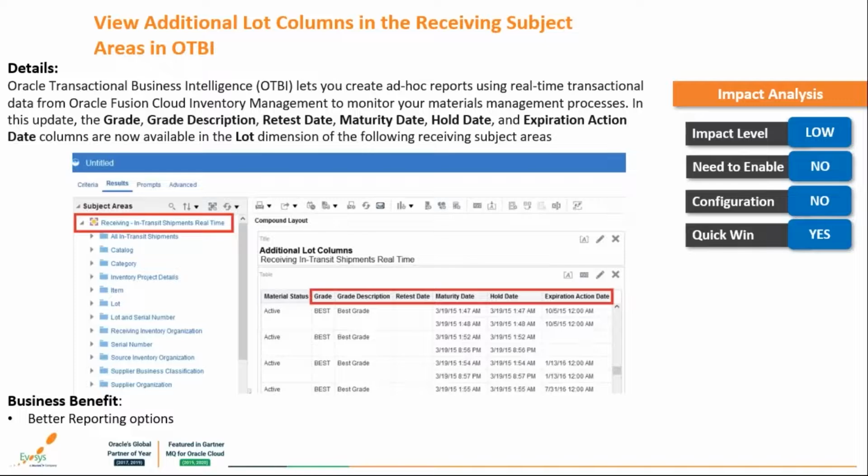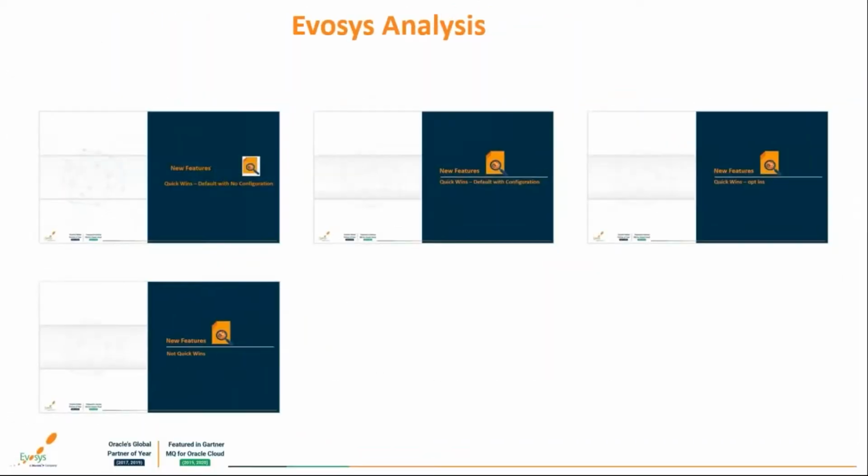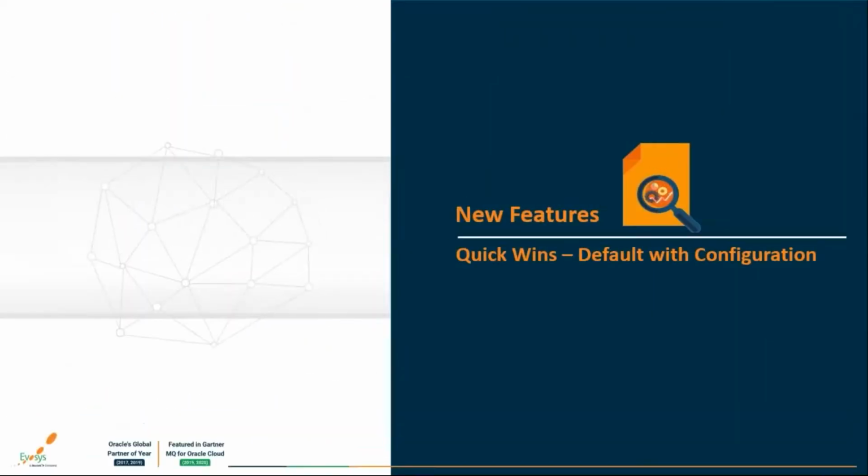So moving forward, the next set of features which we have are quick wins that are default with configuration.